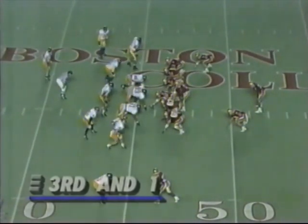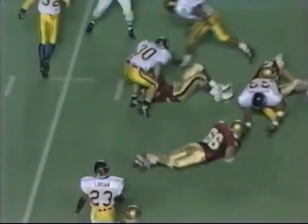Third and one coming up. Third and one. They'll probably get it one more time here. Everybody stacked up close for the Mountaineers defensively. Campbell, first down. David Green comes in at the tailback spot. First and 10 BC.